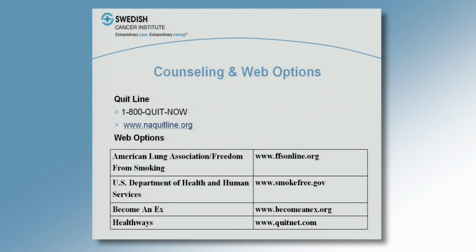I've listed a couple different internet options as well. The American Lung Association has a Freedom from Smoking program. The U.S. Department of Health and Human Services has smokefree.gov. One of my favorites is the becomeanex.org. They're a great organization online that can be very helpful in providing resources and online support, and Healthways as well, quitnet.com. So as I mentioned, treatment really does work.